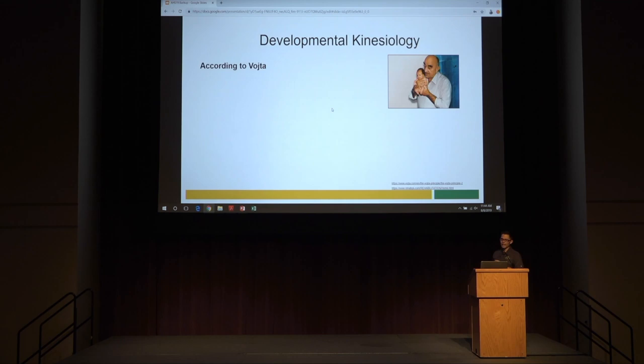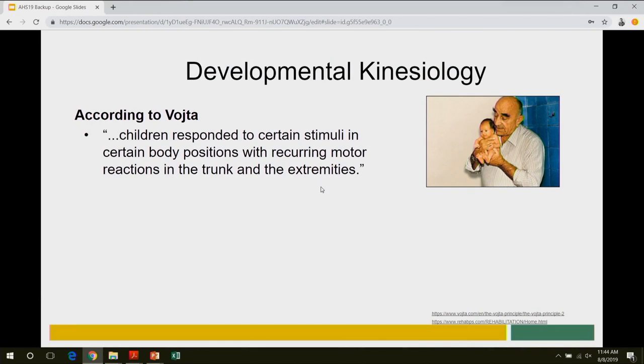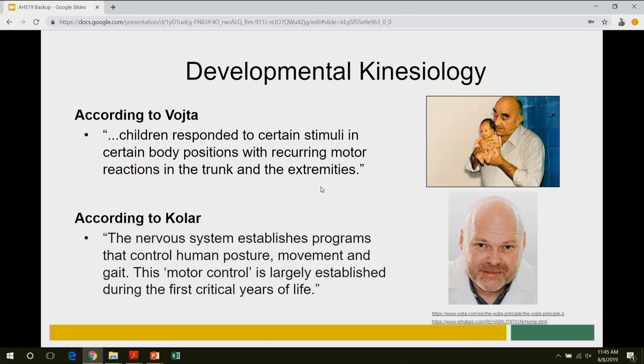This is Vojta. He discovered and laid out the concepts that infant motor pattern development is predictable and understandable. We have a roadmap of when an infant can reach certain milestones fully on their own. About 9 months, they can sit up fully on their own. About 13 months, they can begin to stand. So we have a roadmap of the neurological pattern, the software pattern that drives this behavior. This is Professor Kolaj, and I've had the opportunity to take courses with him, one of my primary mentors in this space.